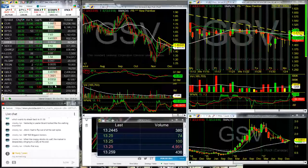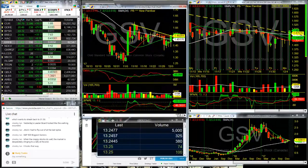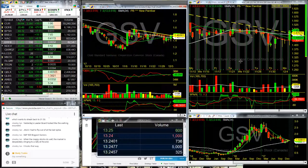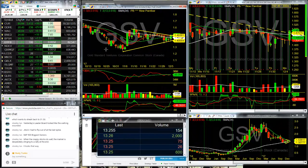GSV still pushing the envelope here. GSV, a little miner. Watch that one. I got an alert set. Trendline alert that broke. It's got volume. Needs more volume. It's only 50% of the average, but boom, boom. Looks like a higher low double bottom. Outside the pattern. Over the 34. Pop, pop, pop, pop.